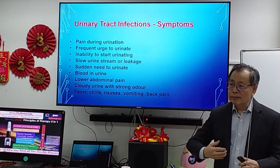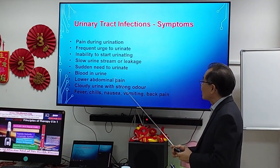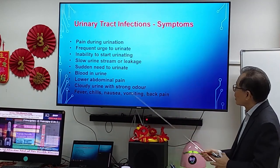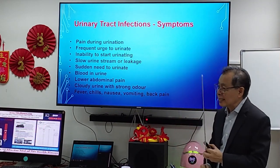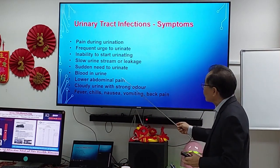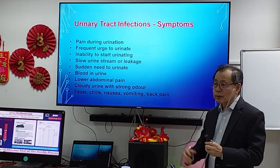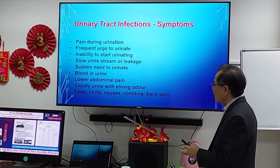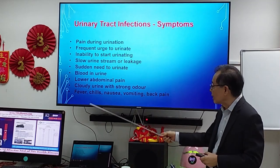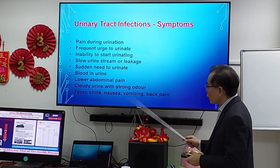They feel the urge, they feel the need to pass, but nothing comes up. Or the urine stream is very slow, or there's leakage. Sometimes there's a need to urinate and nothing comes out. Blood in urine is sometimes seen in urinary infection, and there's usually lower abdominal pain. The urine is usually cloudy and has a smell, and if the infection spreads to the rest of the body, there's fever, chills, nausea, vomiting, and of course back pain.